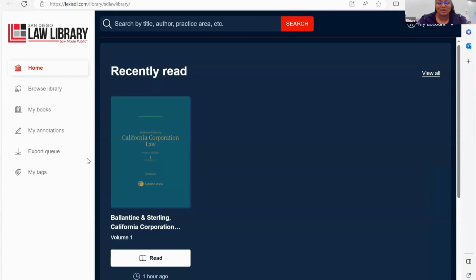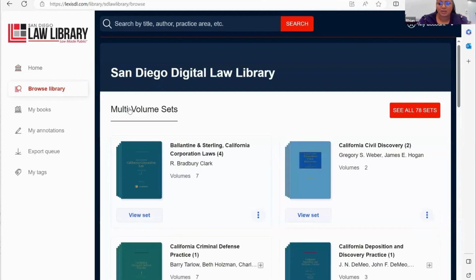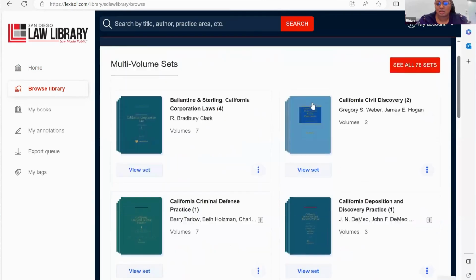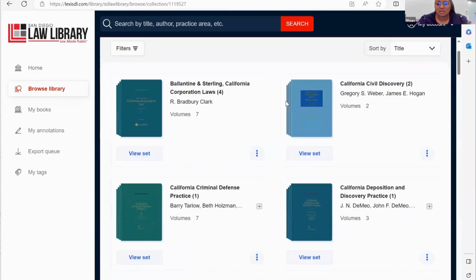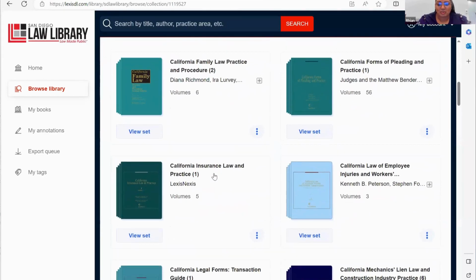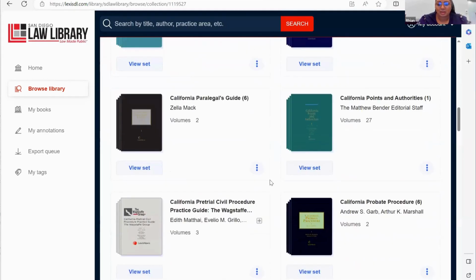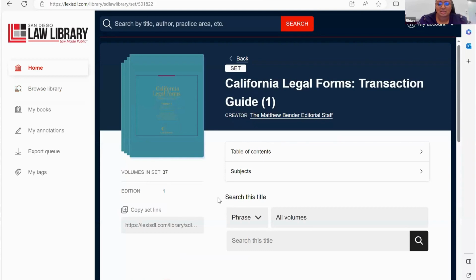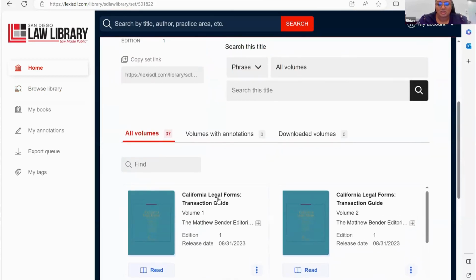All right, so here is just a book that shows that I've recently read. This is just your basic homepage for the digital library. So we're going to click on Browse Library. And here you can see that we have 78 multi-volume sets. I'll just click on that. Just scrolling through here, you can see that we have quite a few sets, California Insurance Law and Practice. So let's click on California Legal Forms Transaction Guide. We'll click on View Set, and let's just go to volume 1 and then we'll hit read.